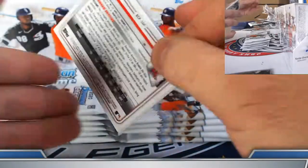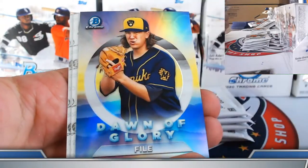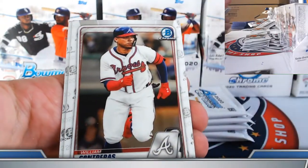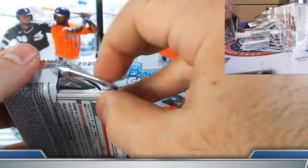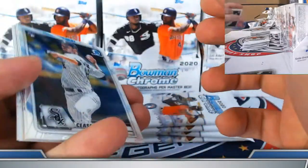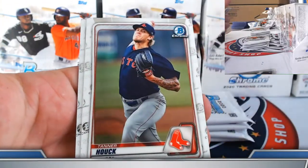And never a problem to ask, more or less worried just as long as I can recall, but more than happy to try to recall for you there. Dylan File on the Dawn of Glory. Gavin Lux number two. Dylan Cease. Bruhan on the Stat Tracker.